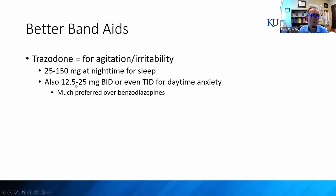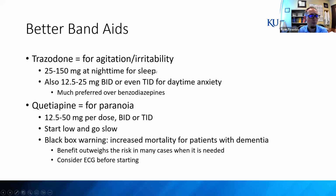And it can be as needed or scheduled if it's something that's regularly happening versus, well, we're worried about this time because we're going to be packing for this instance, right? We're going to be flying for this. Those are more of as needed. And those would be much preferred over benzodiazepines. So that's more for the anxiety, agitation, irritability side of things.